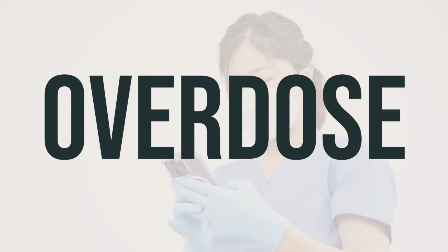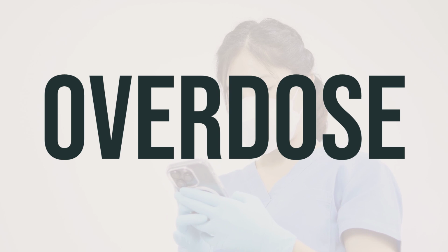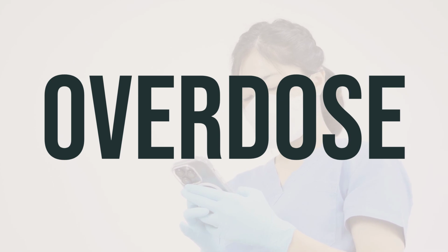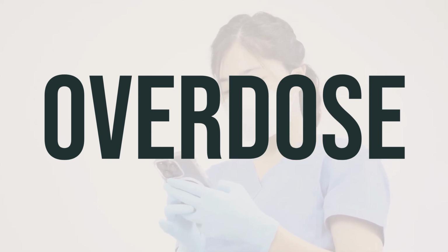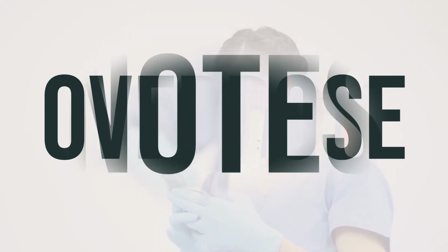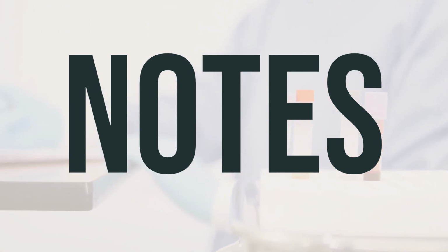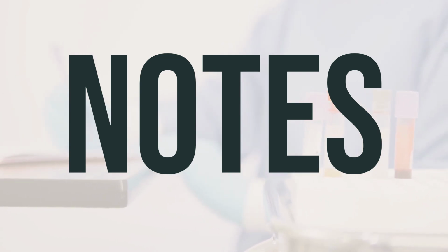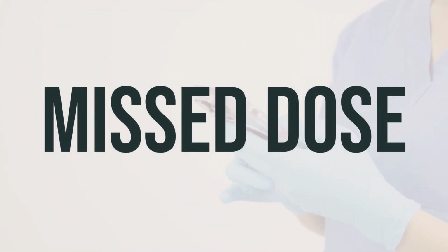If someone has taken too much Radicava and is experiencing severe symptoms like fainting or difficulty breathing, it's important to seek immediate medical help. In the U.S., you can call your local poison control center at 1-800-222-1222, and in Canada, you can call a provincial poison control center for assistance. While using Radicava Solution, Intravenous Piggyback, your doctor may require you to undergo lab and medical tests. It is important to attend all scheduled medical and lab appointments. Make sure to take each dose of Radicava Solution, Intravenous Piggyback as prescribed by your doctor. If you happen to miss a dose, be sure to consult with your doctor or pharmacist to determine a new dosing schedule.